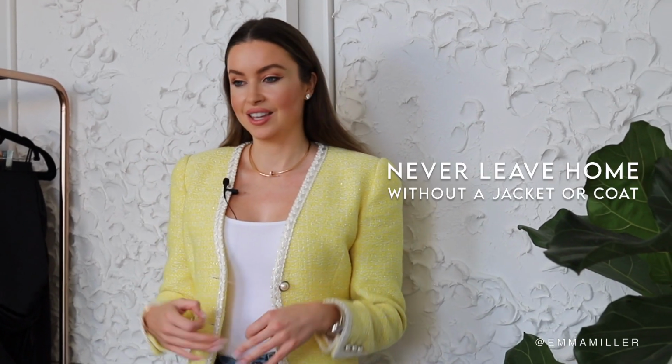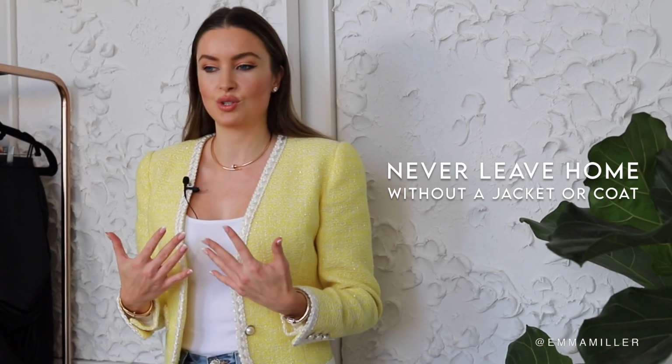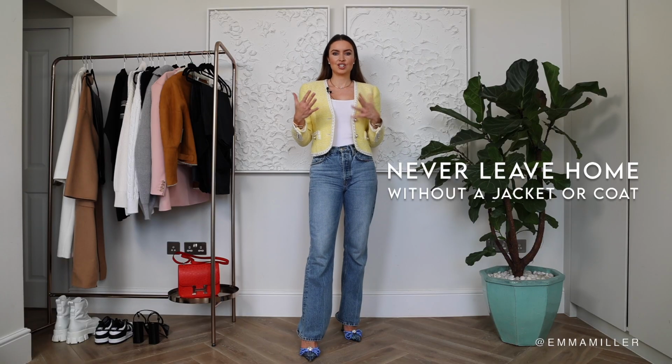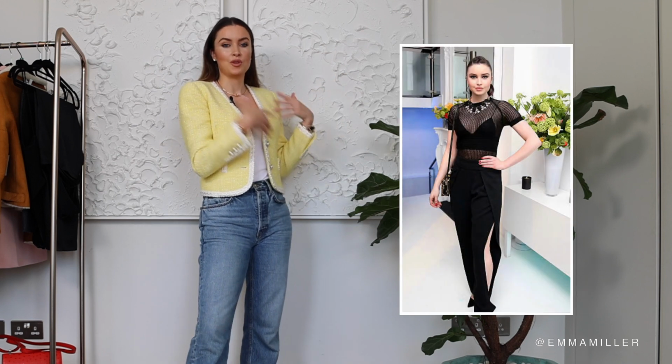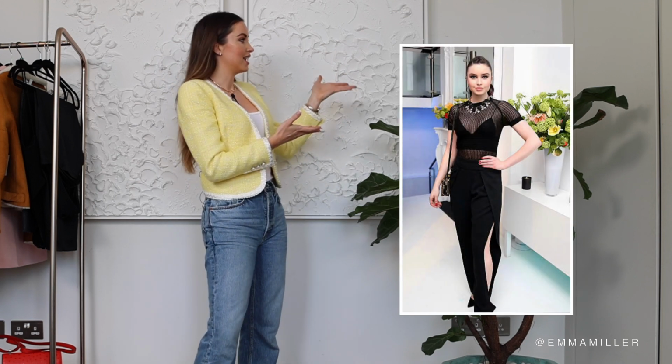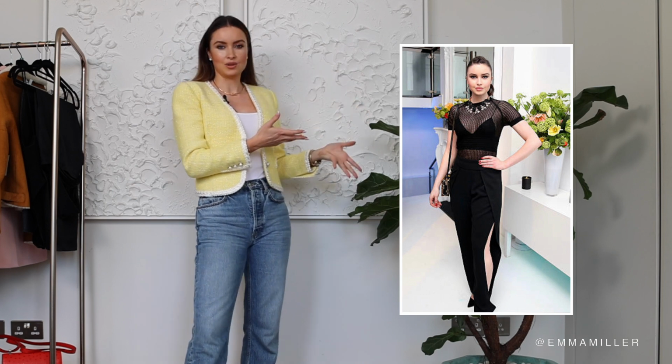Another point to mention is that when you are wearing something that's a little bit sheer and a little bit more revealing, always wear a jacket or a blazer or something over the top so that it doesn't look too much. I think it can look a little bit cheap if it's just showing too much. It should be a little bit reveal and conceal. As you can see here, it would have looked so much better with a blazer thrown over the top. Instead, it's just a sheer top with a trouser suit bottom. It looks like something's missing in this outfit.